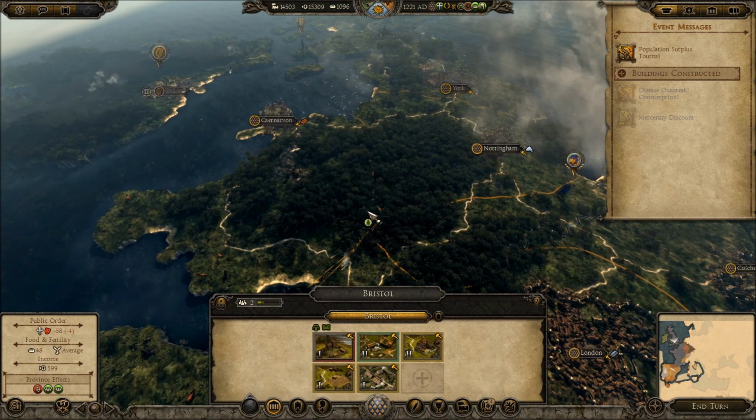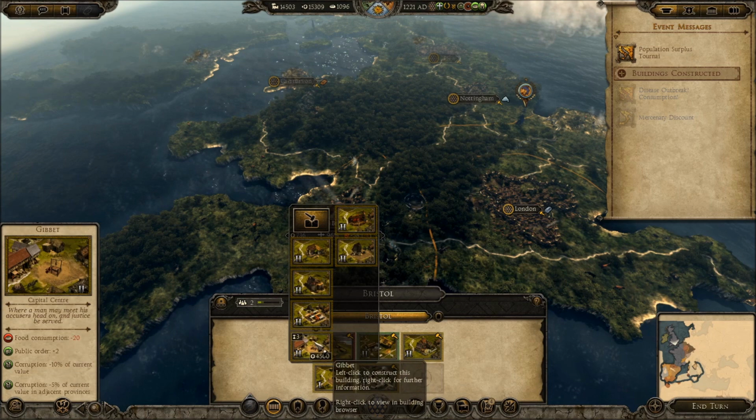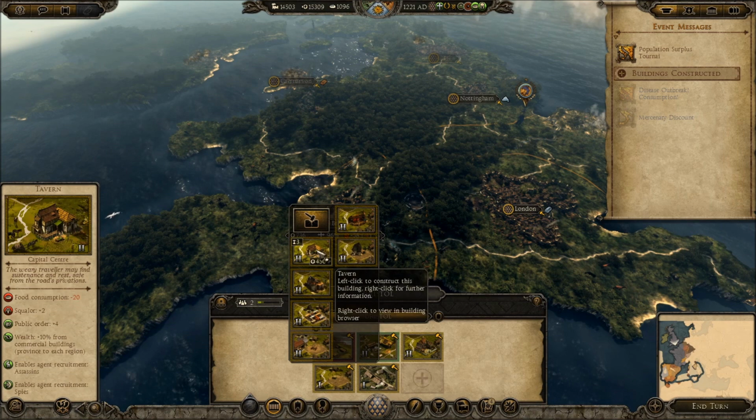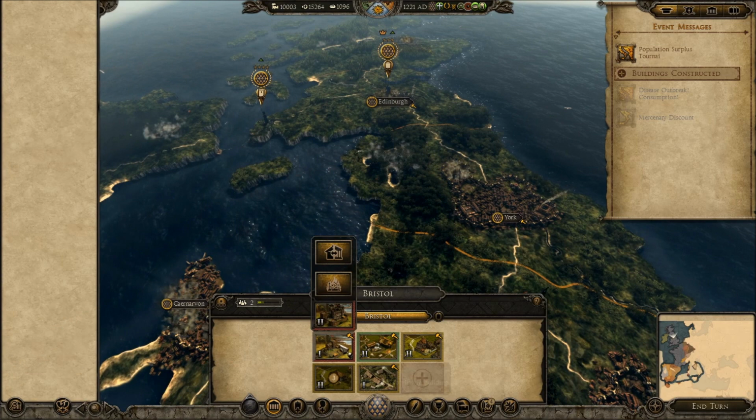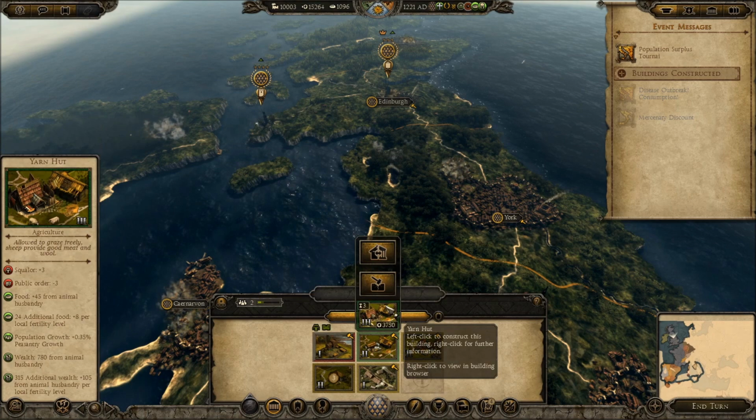Bristol, my friends. They hate us in Bristol. Do we have food? We do have food. Can we do something? Besides the tavern. It only increases Quayla. So I guess this is fine if we combine it with this. Will be fine as long as we upgrade the food production as well.